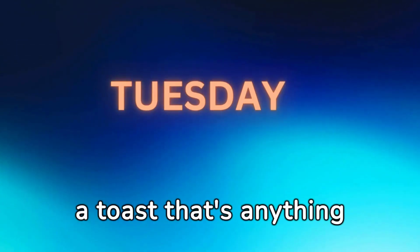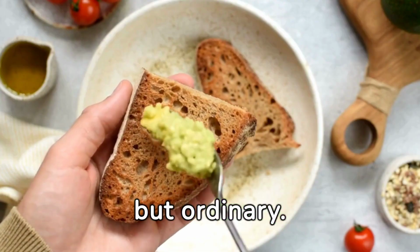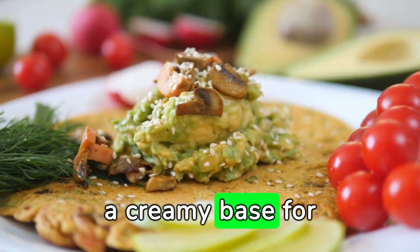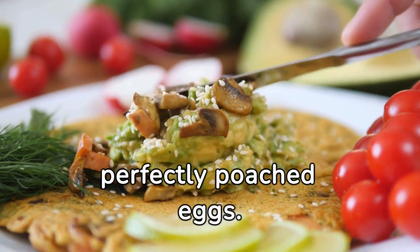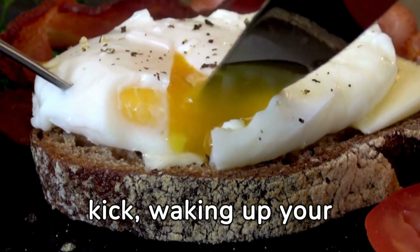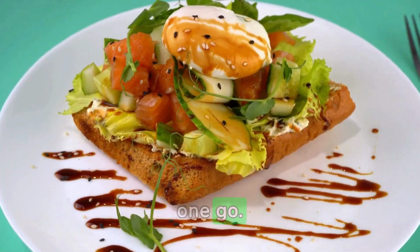Transition to Tuesday with a toast that's anything but ordinary. Avocado spread on whole grain bread provides a creamy base for perfectly poached eggs. A pinch of chili flakes adds a spicy kick, waking up your metabolism and taste buds in one go.